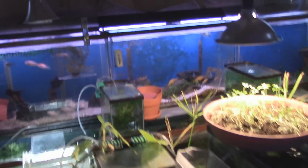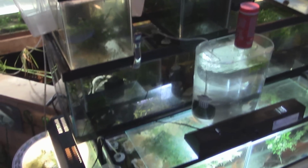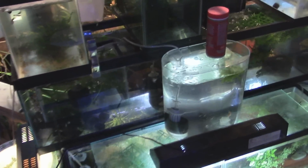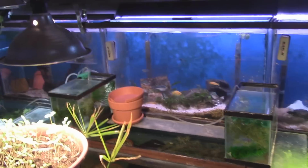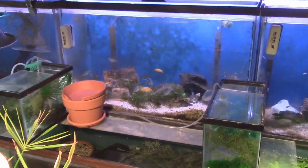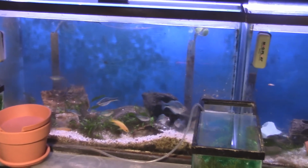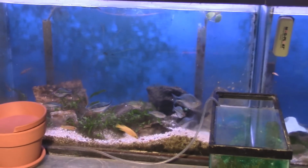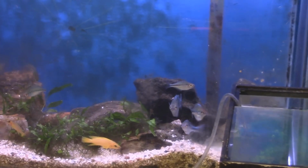You got some cool rainbows back there. I like to mix rainbows with cichlids, and rainbows with other things. Wow. Good looking fish. Are those turquoise? Those are lacustris turquoise. Those are beautiful. I can't get to them good enough, but yeah, they're great. Look at those guys. That's a nice school.